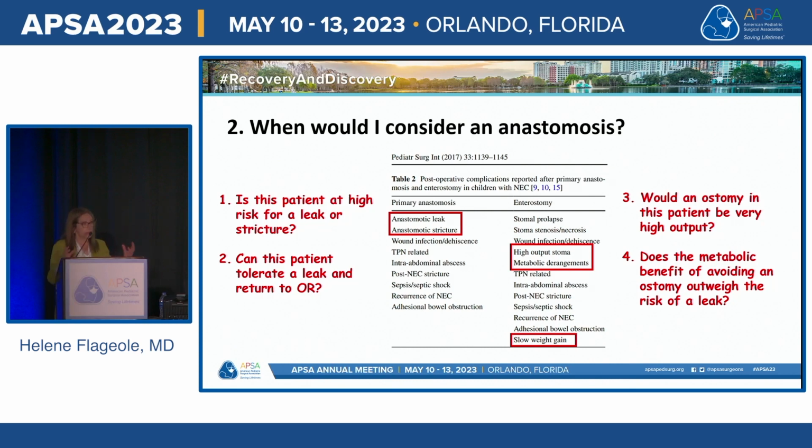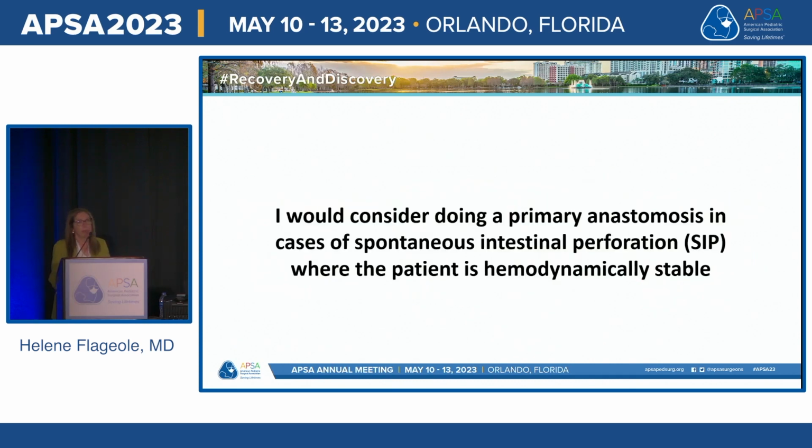And based on, you know, the sum of these questions, I think I would consider doing a primary anastomosis in patients with SIP who are stable, particularly if the perforation is proximal and you're going to have a high output stoma, and in some circumstances, perhaps where refeeds wouldn't be possible.